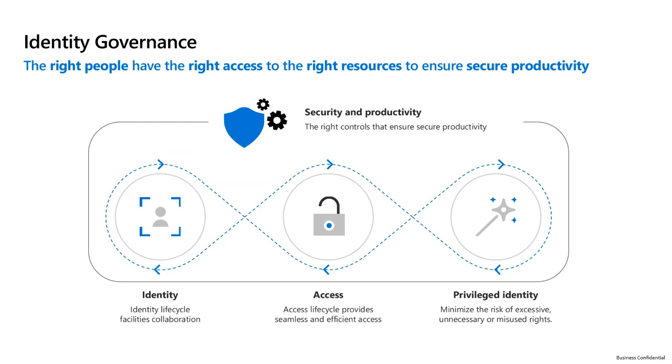Controls should apply to both internal and external users. Azure AD Identity Governance, which is now a native part of Azure AD, allows you to protect, monitor, and audit access to critical assets. Specifically, it will help with the following scenarios. Ensure that only authorized users have access based on policies. Provide employees and guest users with workflows to request access. Establish regular access reviews to validate if access is still needed. And establish effective controls with time-limited access for privileged role assignments.